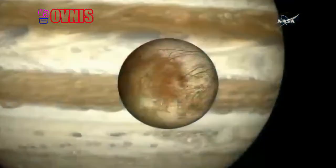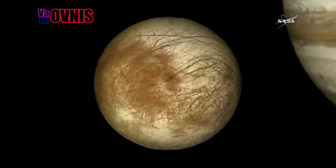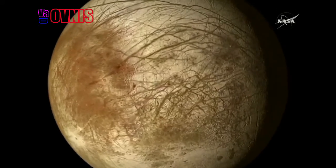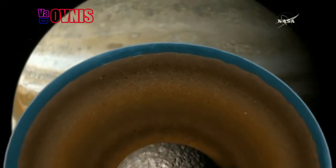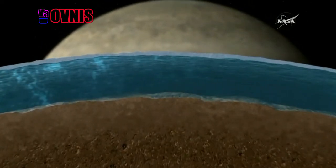So Europa is one of the 4 major moons of Jupiter. It's about the same size as our own moon, but it looks very different. It's got a smooth, bright, white surface covered in these dark cracks and red patches. The reason for that, and what makes Europa so incredibly interesting, is that it's thought to be engulfed by a global ocean under a thick crust of ice.